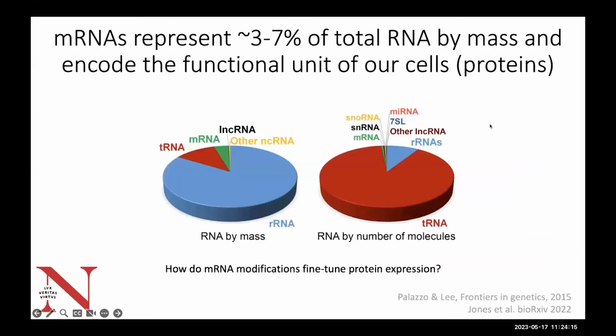But mRNAs represent only 3 to 7% of total RNA by mass. So just this little green area here and this little green area here. But mRNAs are a really interesting target for RNA modification because they have the potential to fine-tune our protein expression and respond really quickly to environmental factors. And that's why, what I'll talk to you about today is that there are challenges with finding mRNA modifications, but perhaps it's worth it because we want to find something really cool that is going to affect our protein expression.